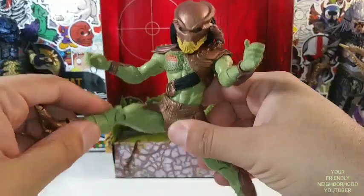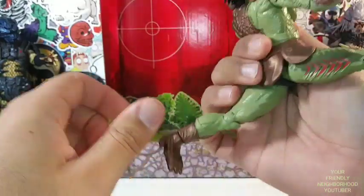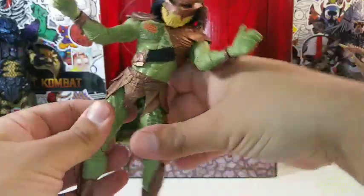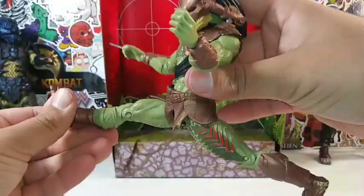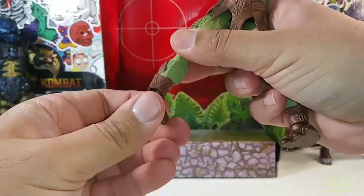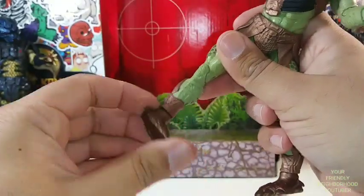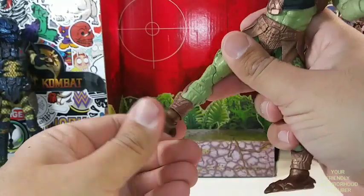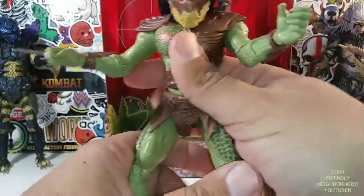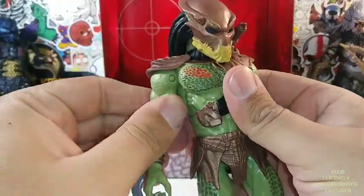As far as leg movement, he can kick out that far. He can do the splits that way. He can't really do the splits this way, but he can do the splits that way. Ankle movements, it's kind of on a weird, awkward ball joint right here. That's the rotation you can get. It can go all the way around. It can't really go in and out because of the way it's designed. Listen, overall, not bad. Not bad for a $10 figure.